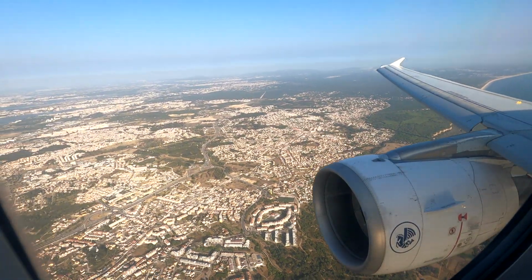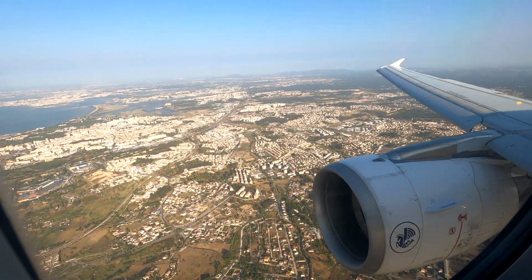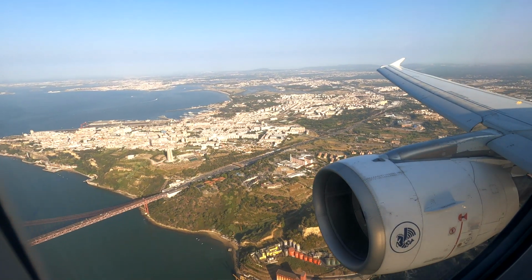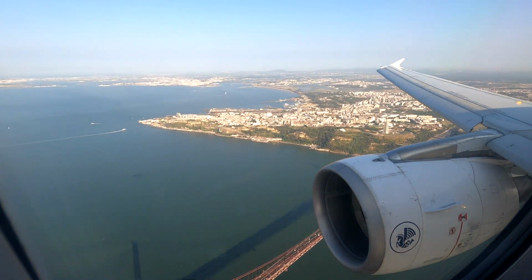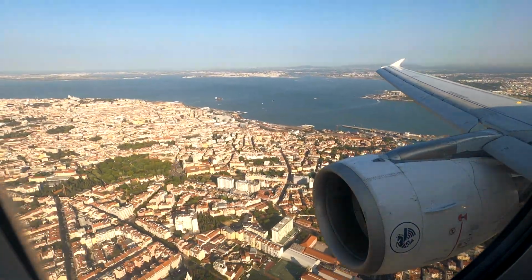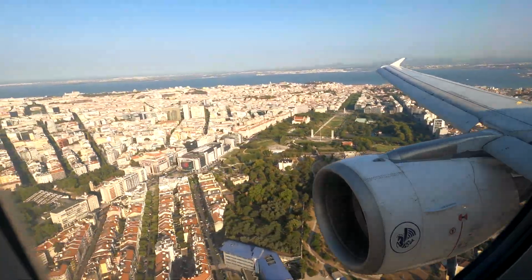Before I knew it, we were almost into Lisbon. There is really something magical about coming into a country you've never been to before. Your face is just glued to the window. You want to see everything. You want to get a feel for the city. You just want to see what it's like. It's such an exciting moment. It's one of my most favorite feelings about traveling is landing somewhere completely new and just being able to see that city for the first time.